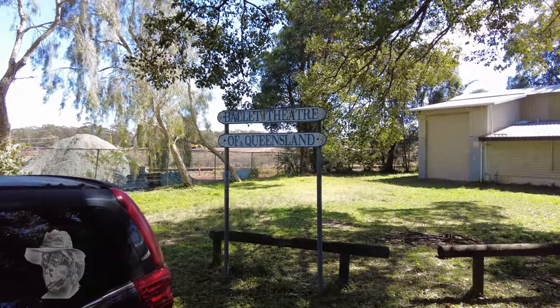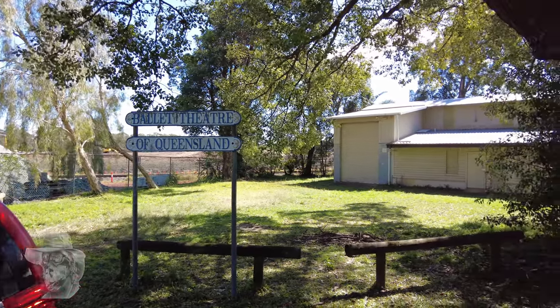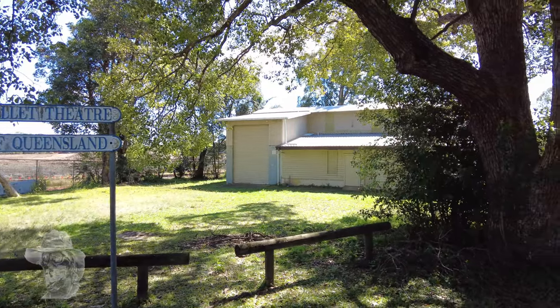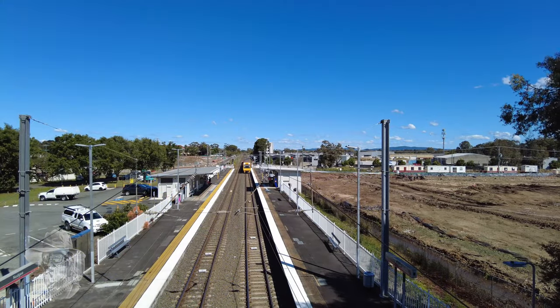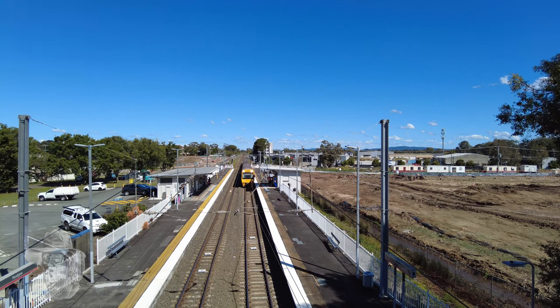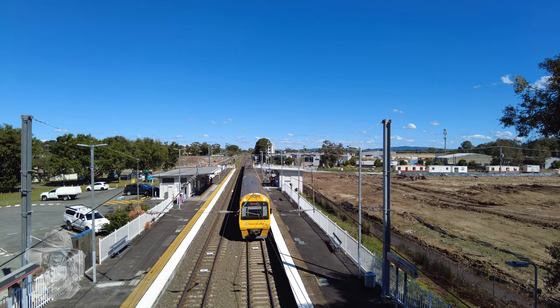Up in Nudgee itself here, this was a shock. I did not know this existed. And there it is. Quite a complex shed there. And on the side of the railway line, it is what it is. There's a train coming in. I won't talk. You can hear the train coming in. It's Nudgee Station.